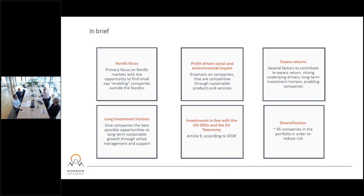We have a rather long investment horizon in the fund, meaning that we want companies to have the best possible opportunity to deliver and to grow and show us that they can develop their sustainable approach over time. And the portfolio is rather diversified. We have about 45 companies in the fund today.